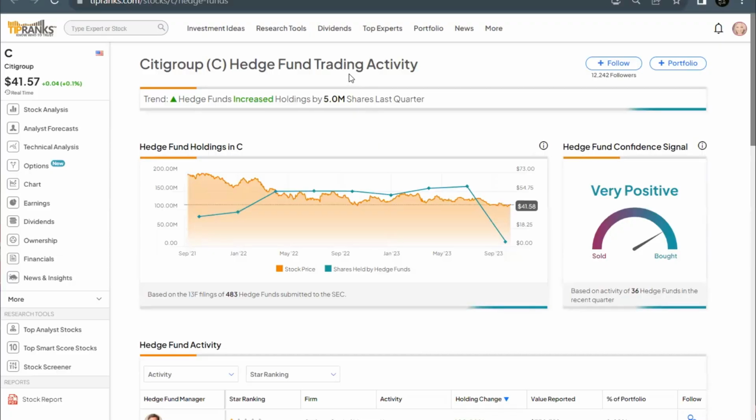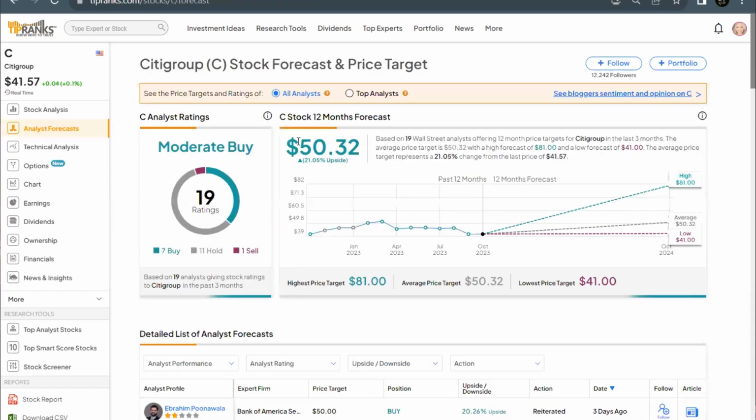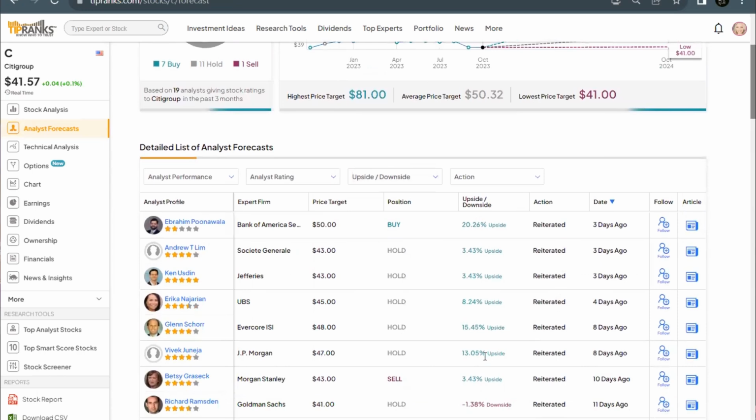Overall, hedge funds have increased their holdings by 5 million shares in the last quarter, and that includes several brand new positions here too. Taking a look, the stock does come in as a moderate buy with an average upside of 21%, picking up some ratings all in this past week, a lot of holds coming in.